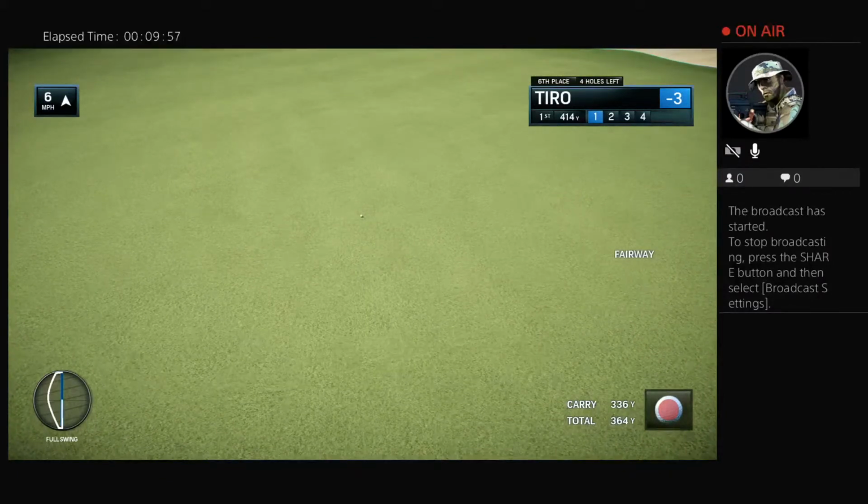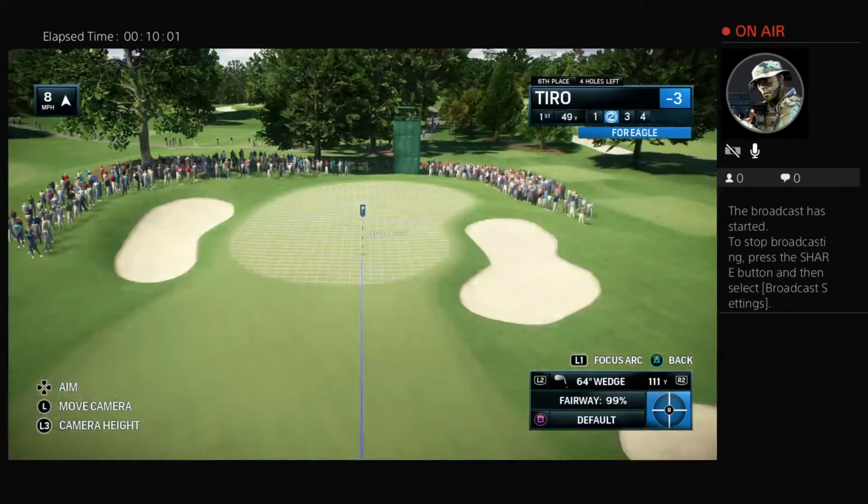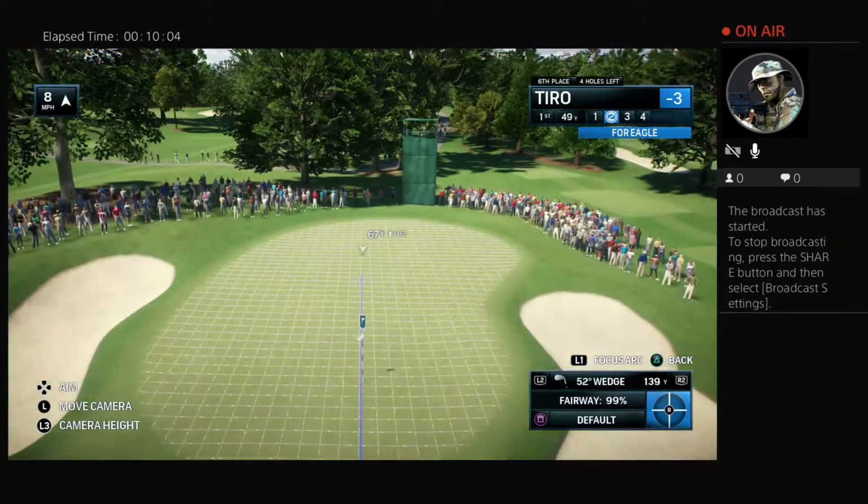Well, that one is deep. Every bit of that ball. Well, he's going to have to hit the same club a lot harder or just hit another one.